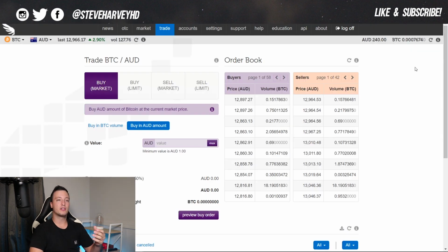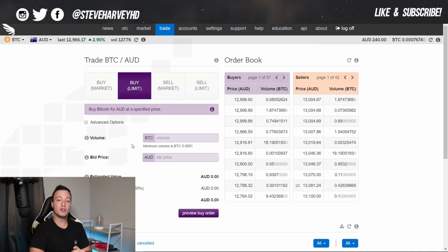And now that I've done that, we can see in my top right hand corner here, it has Bitcoin at 0.00076740. So we can actually refresh this. It's also taken money down from the amount that I had in my account. So just like that, I've managed to buy Bitcoin. Super simple, super easy.